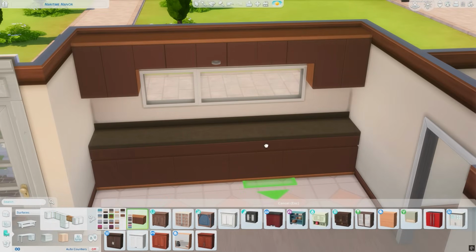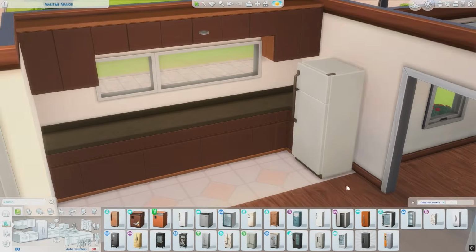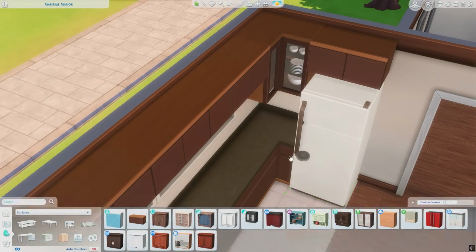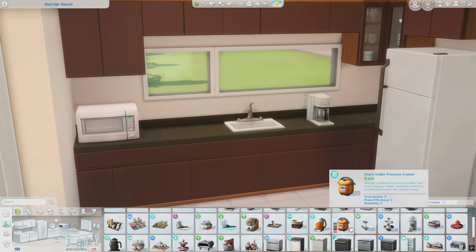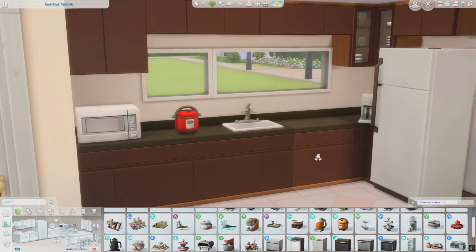So I believe I just have a fridge, probably a microwave, and I want to say I got a coffee pot in here as well. I might have gotten something else. I just wanted to make sure there were some options for your Sims to go ahead and make some sort of food and not just order pizza all the time, although that can be quite realistic as well for college living. And it looks like I added a pressure cooker as well in here, so you have some more options.